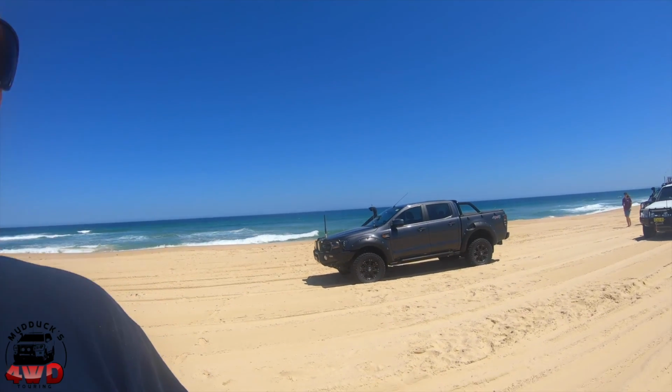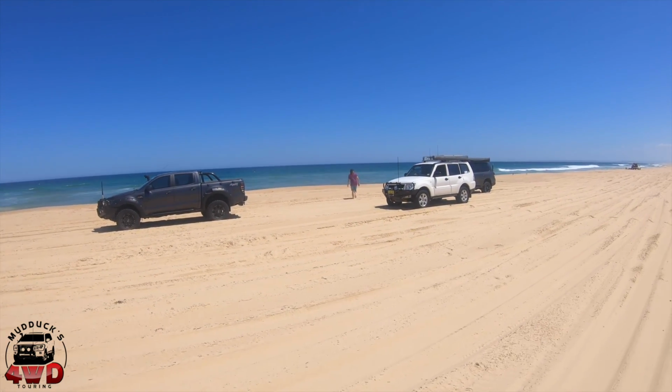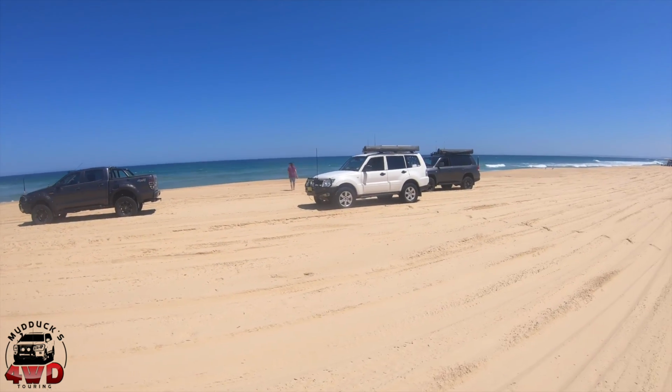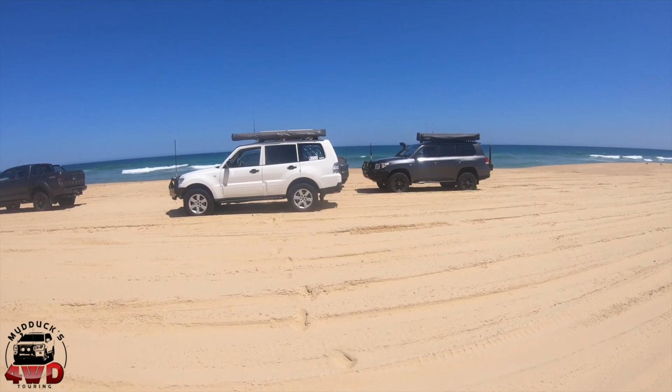Got a lot to show you today. We did that recovery. And now we're just cruising along, have a look at the sand, just pulled up. Yeah, 11 k's south of Anna Bay. Give you a look at how we've arranged the vehicles. I'll be the Ranger at the present. Kaz has taken the 200. And of course, Brett's got the mighty Pajero. Adam's left us. He had to go home. So it's just the three of us on the sand there.